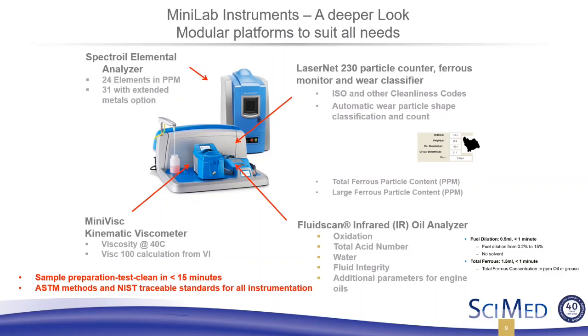So let's take a deeper look at the platforms. As it says, they are modular, so you don't have to acquire the whole set. This is a Minilab 153 that you're looking at, with an elemental analyzer, which will give you 24 wear elements at very low levels in parts per million. There is an option for 31 if you have exotic bearing materials like our friends in the Formula 1 race team environment. You have here a laser particle counter.